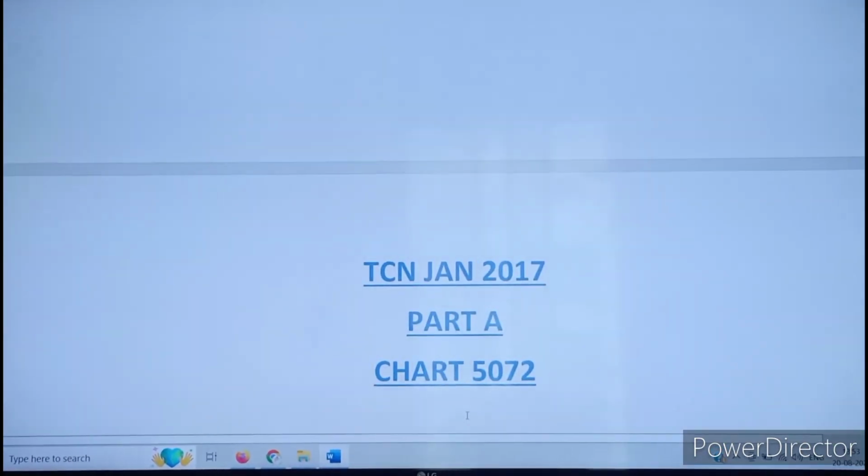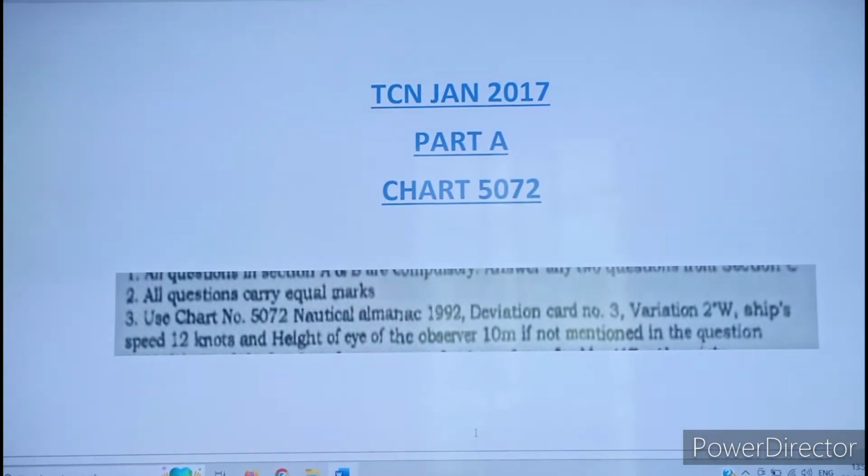Today we are going to discuss the navigation January 2017 paper. We are going to discuss here part A.